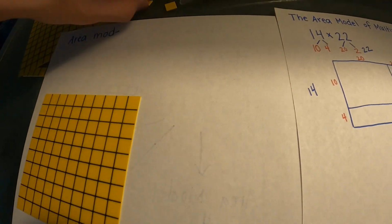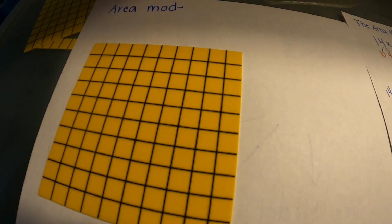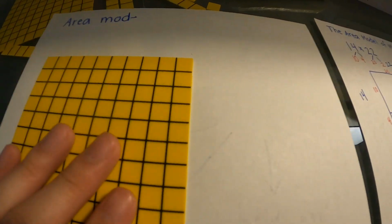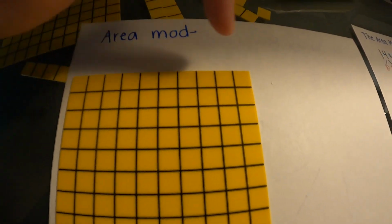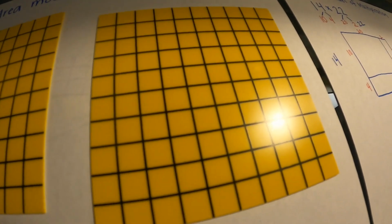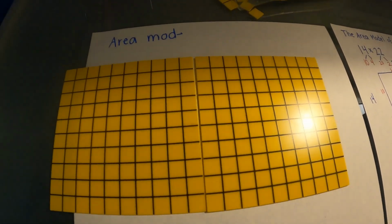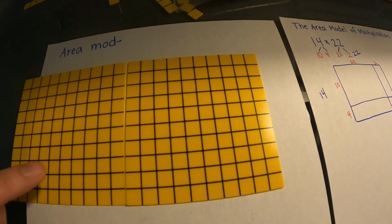I'm not going to take every single one of these units and build a 14 by 22, because that would take way too long. But I am going to use these mats representing my 100, this strip representing my 10, and this representing my 1s. And I'm going to build a 22 by 14. So this one right here is a 10 by 10. I have to keep going so that I get 22. Let me make sure things are underneath. There you go. The cool thing is that once I place down these base 10 mats, the area is already in there.